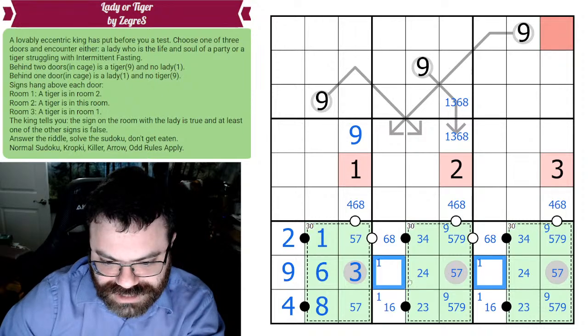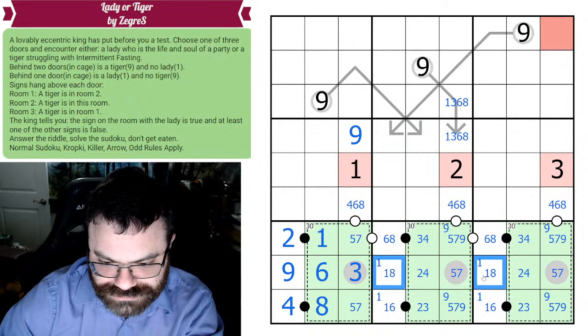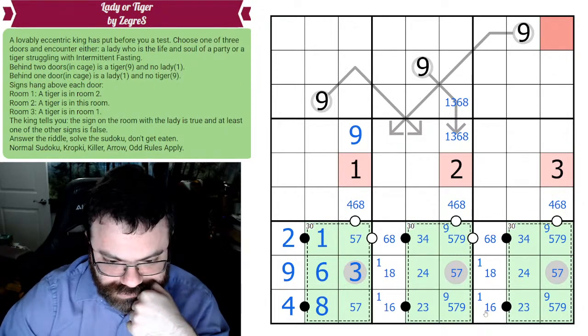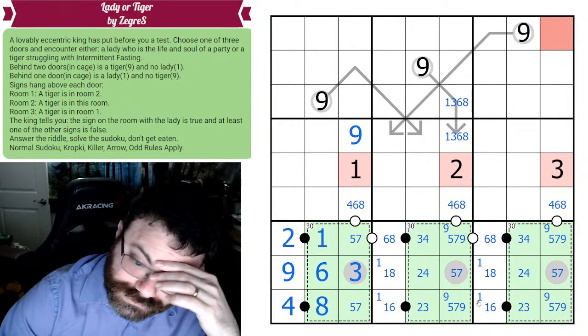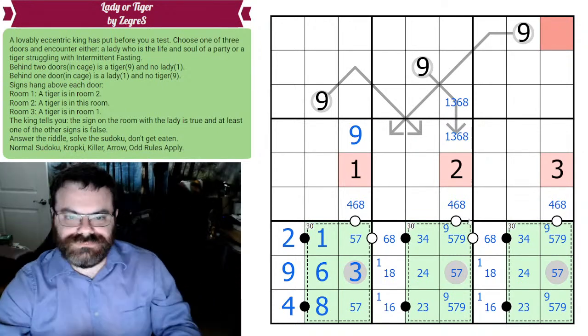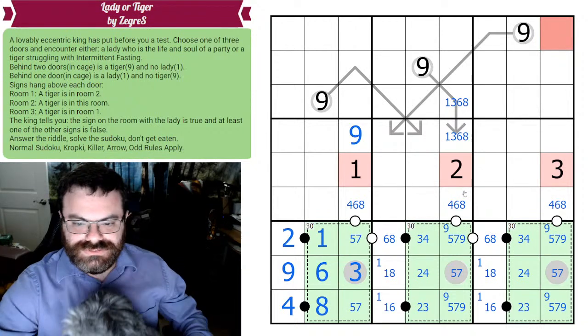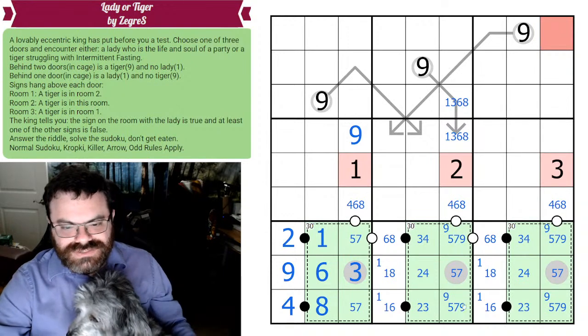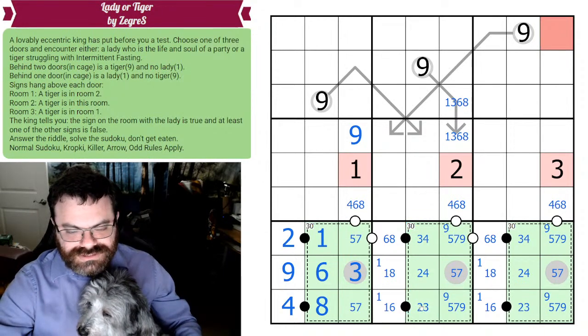So this pair, we have 1, 2, 3, 4, 5, 6. We need 1 and 8. That makes more sense. Yeah, that's a way to think about it. It had to be 2, 3, 4 because it couldn't have a 1 in it.